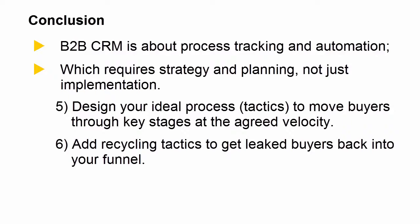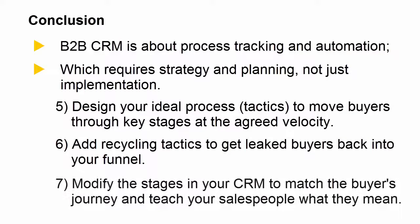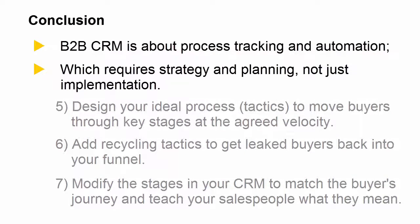Now we're moving into the implementation of CRM. Modify the stages in your CRM, and by the way, in your marketing automation as well, to match the buyer's journey as opposed to the seller's process. And teach your salespeople what those buyer journey stages mean.